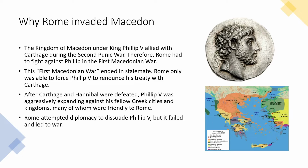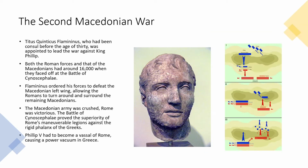But after Carthage and Hannibal were defeated, Philip V was now on Rome's radar because he had been aggressively expanding his Macedonian domains and attacking a bunch of Greek cities that were friendly with Rome, such as the Aetolian League, Pergamon, and some of the islands in the Aegean. So Rome sent a diplomat to try to dissuade Philip V from his expansionism, but it failed, and then Rome declared war on Philip V of Macedon.